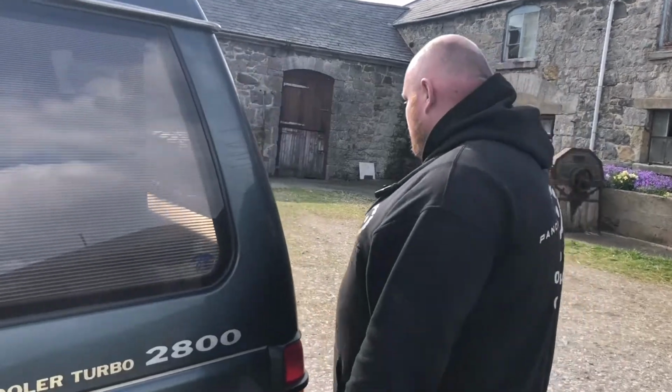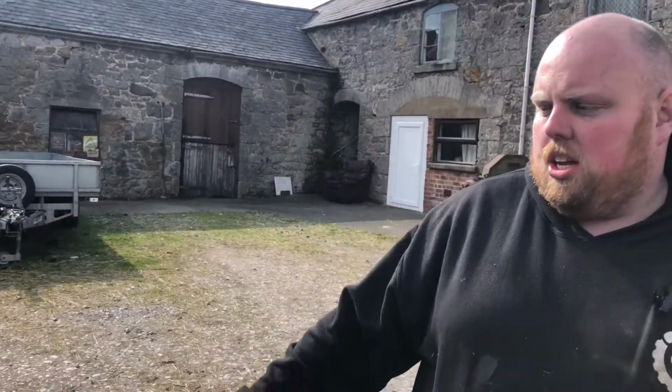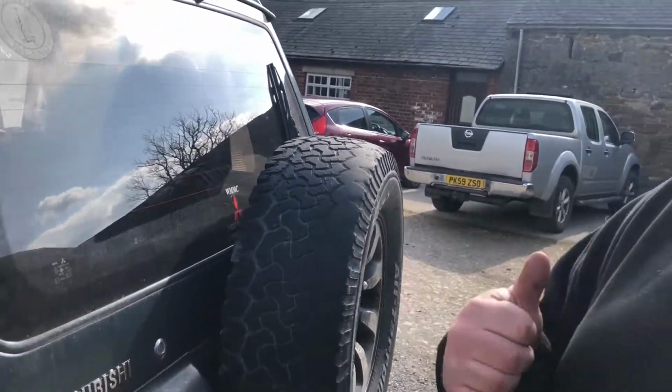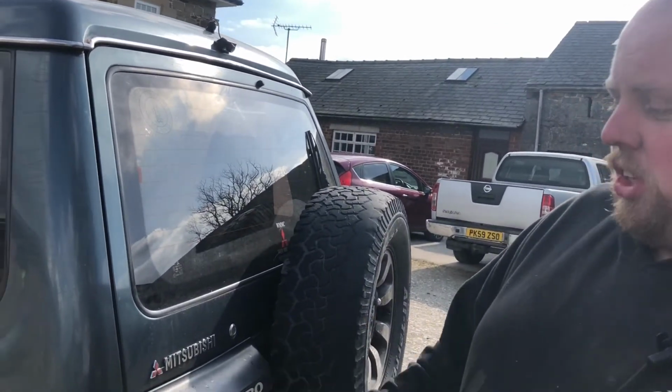Okay, moving on. We need to change these anyway, because the spare wheel is completely knackered. As you can see, the spare wheel is terrible. So we've got to get that gone anyway. So tyres are our first priority. But other than that, that's the only bad point of the car.